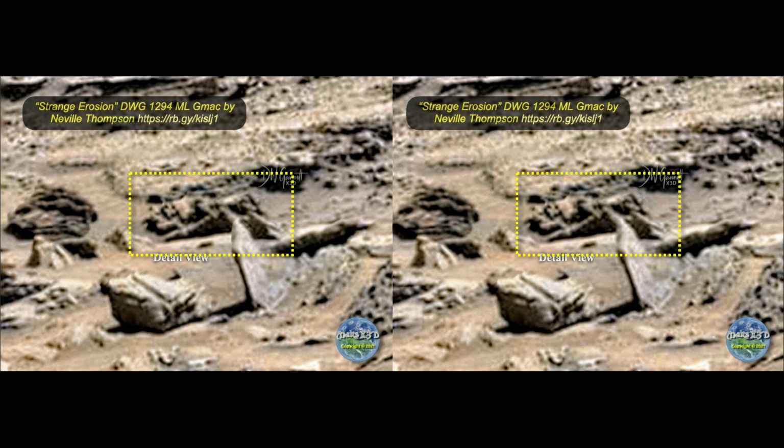Those right angles, those lines, that X, just how do things like that form naturally? And what about the lower right corner of this thing, the rod sticking out towards us? It's challenging to ignore what seems pretty obvious to me. A derelict machine of some kind. Let's go back to our context view for some more strange erosion.